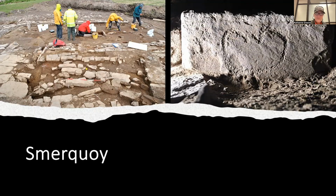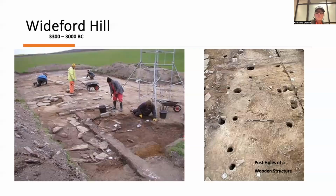The Orcadians were apparently also into art. And so you can see on the right here is a stone with what they call a, I can't remember what they call it now. That's how my brain works. It looks like eyebrows kind of, and you're going to see this motif again in other places.